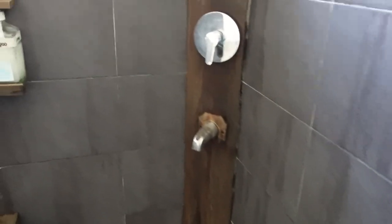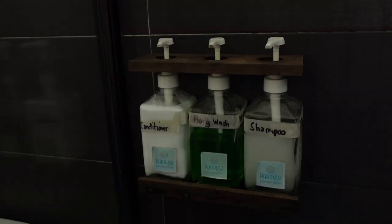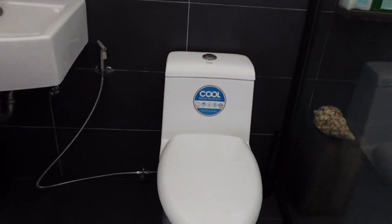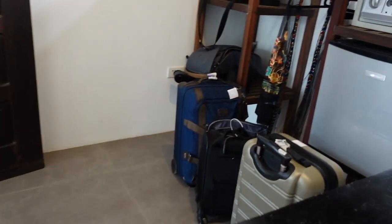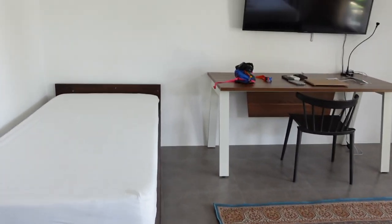This is the bathroom. So how it looks. Shower. Here's the outside. Toilet. It's super cute. I don't know if the video is doing it justice, but it's super cute, guys.